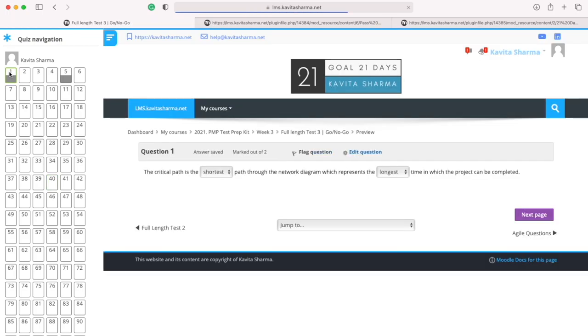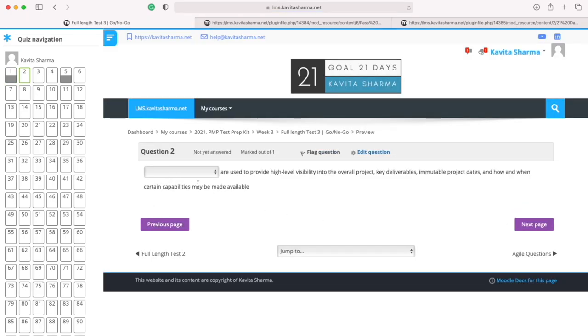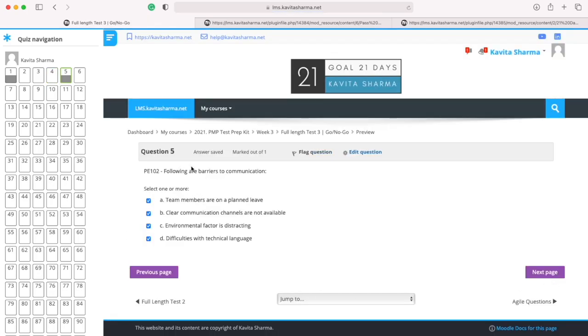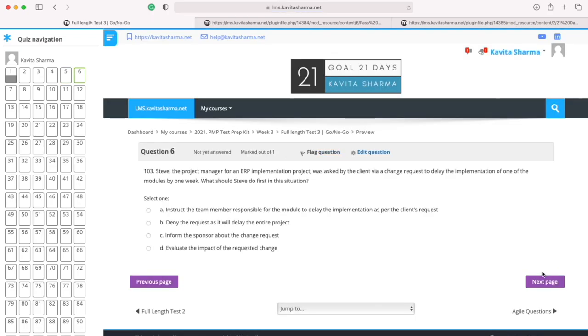The questions are updated. There are drop down questions, and other types of questions with drop downs or selection of answers. Some of the questions are radio buttons, which is one simple choice, the majority of questions in the PMP exam as well. And some of the questions are checkbox questions. So select the checkboxes that apply, and then move forward. So this is how you need to navigate.